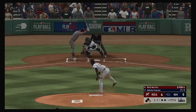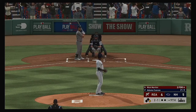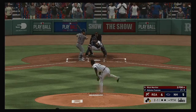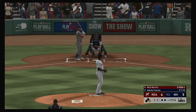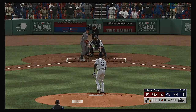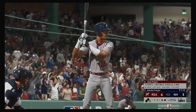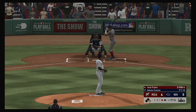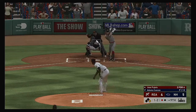Into the box now, Nick Martini. And a slider gets away from him here as it just about got him in the ankle. Hey. 2-1 pitch is a slider taken for a called strike two. From the stretch. And he takes strike three called on the fastball, one gone. So now it'll be the four-hole hitter, Jose Pujols. He'll be looking for something he could drive into the gap and drive home that tying run from first.